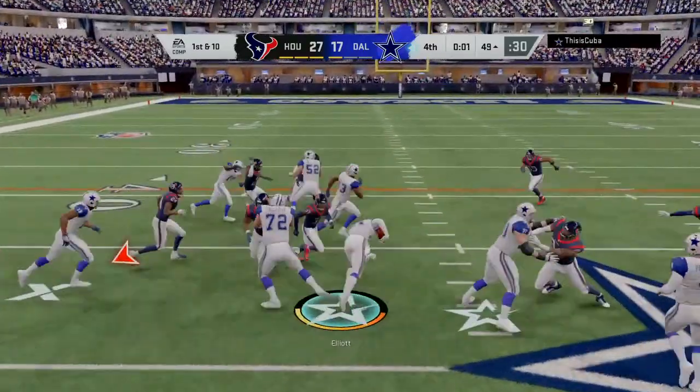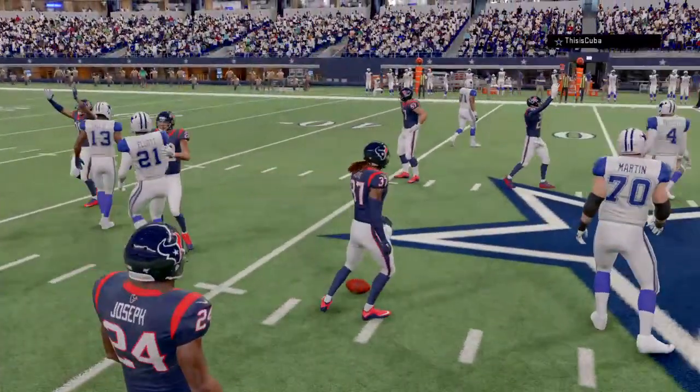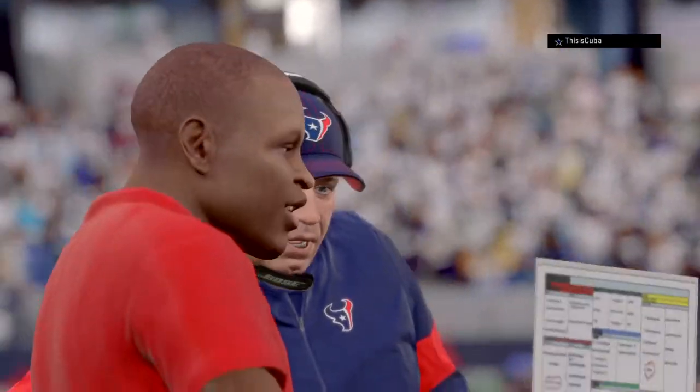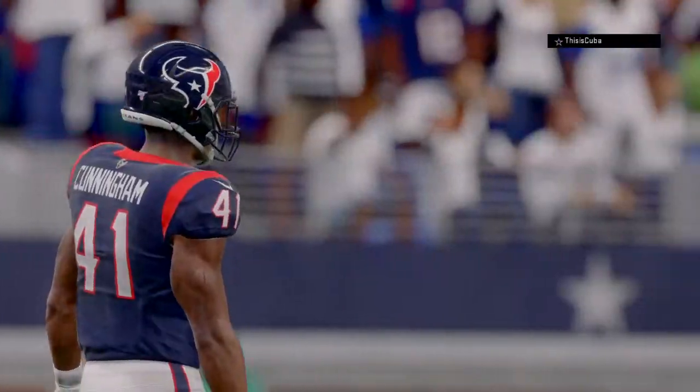From the shotgun, a give to Elliott. And he'll take this for a short gain on what will prove to be the final play of this ball game. So Houston going to come away here with the victory. And it took a big fourth quarter to do it, but bottom line, they got the job done.